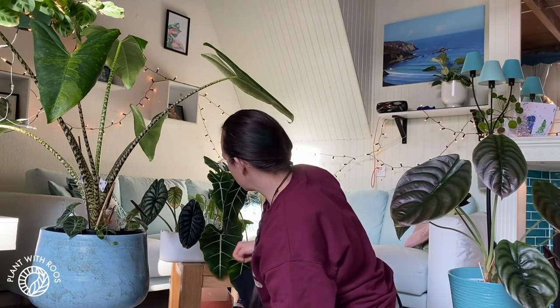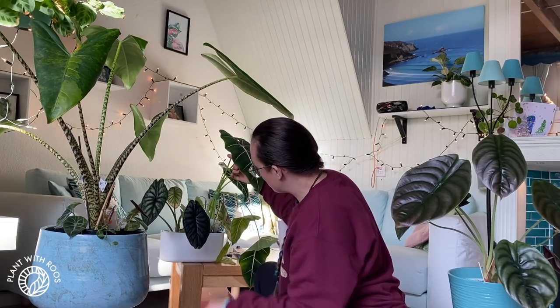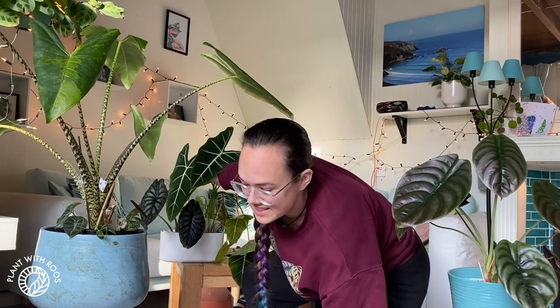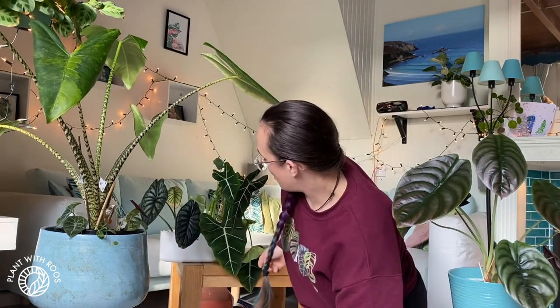Another option which I've done here is to use some kind of plant Velcro to keep the plant a little bit more together. This looks a little bit ugly because I just did that today. That's definitely an option to keep the leaves a little bit more upright. But I definitely let them dry out quite a lot.